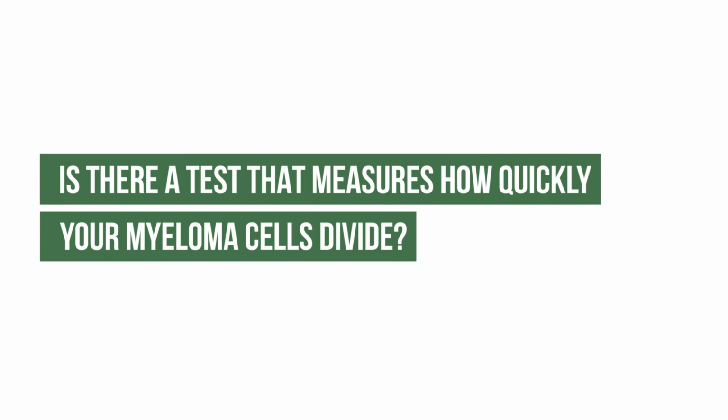Is there a test that measures how quickly your myeloma cells divide? At Mayo Clinic, we're one of the few places that actually measures how rapidly myeloma cells divide. And we do that using flow cytometry, which is somewhat complicated.